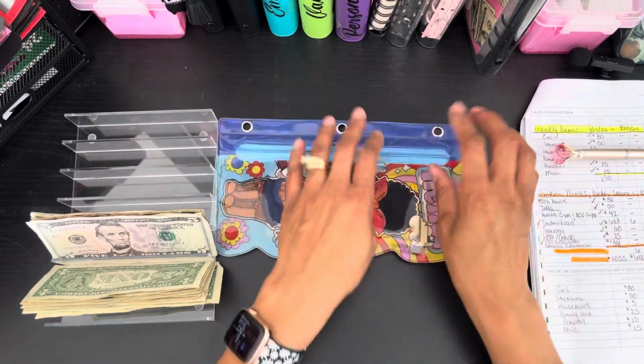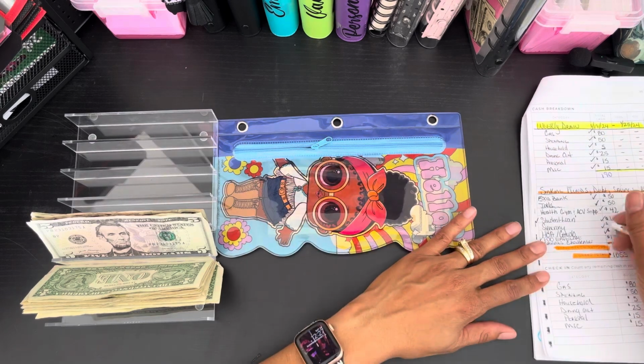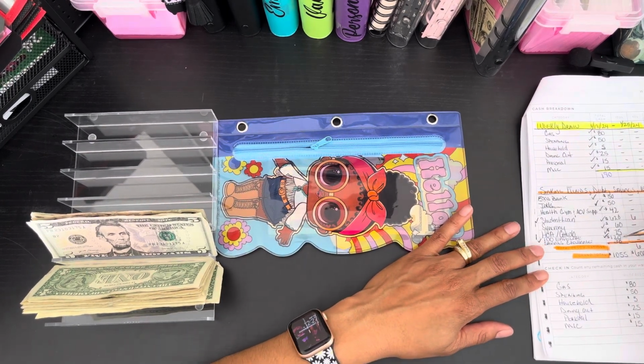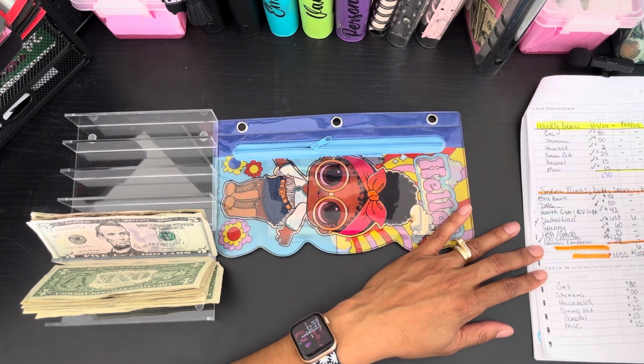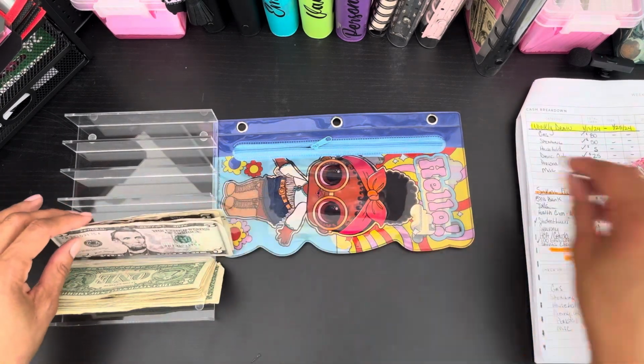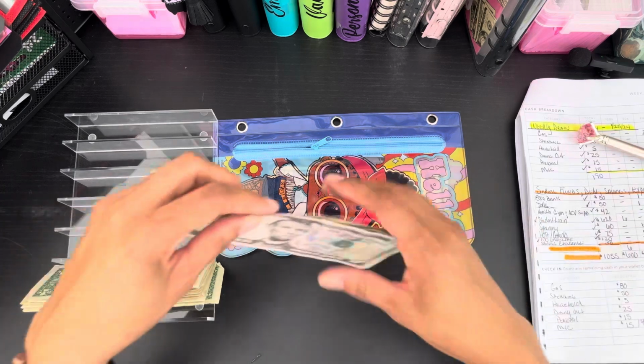Okay. And then lastly, I had $38 left over that I could stuff in. I chose to put it in a savings challenge instead of in a sinking fund. I don't know what savings challenge I'm going to do, but I'm just going to do one. I should have $38 left.